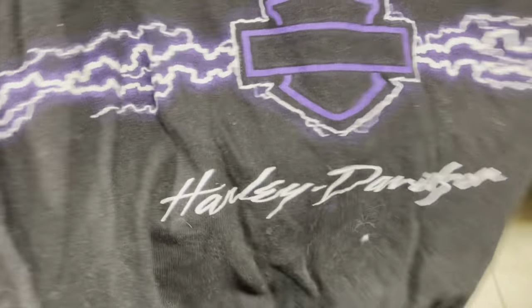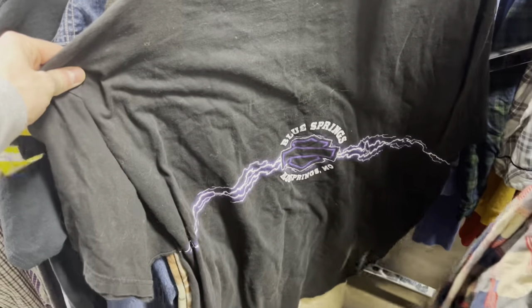At the first stop of the week, we picked up this Harley Davidson t-shirt with an Ohio State Buckeyes, really nice denim jacket. Cool little custom piece with the camouflage fleece sweatshirt. Always love finding that. Then we got some Columbia cargo hiking pants with this really cool Harley Davidson Lightning t-shirt. The most underwhelming one I've ever seen, but still a cool find.